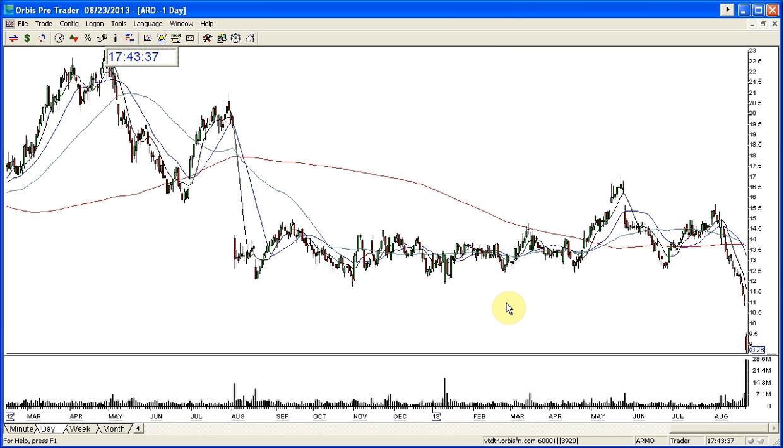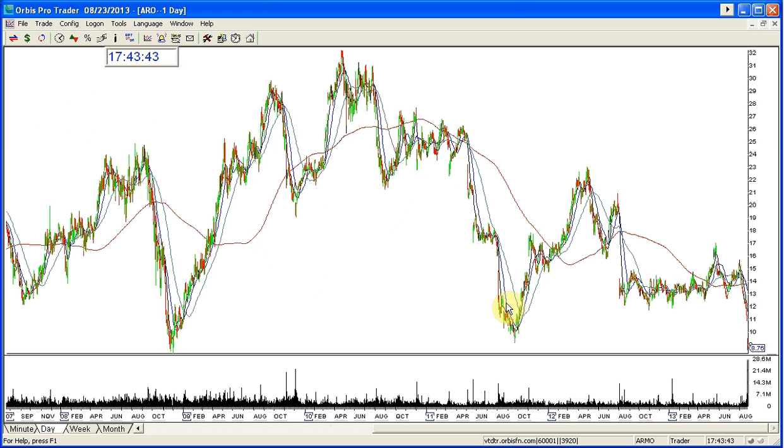So much more to understanding gaps than meets the eye. So much more to understanding trends than meets the eye, too. There is no such thing as a triple bottom reversal or double bottom reversal type of thing in a trend of a stock. If the stock is down, it's in a downtrend.